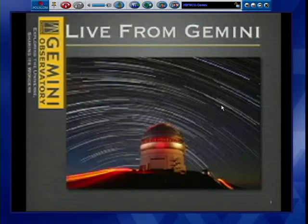I don't know how big that room is that you're in, but the mirror would fit in that room, though there would be a heck of a lot of space left once you put it in there. The reason we build these big mirrors is to collect as much light as we possibly can, to see as far and as clearly into the universe as possible. We'll be taking a look at some of the things that we see a little bit later on.